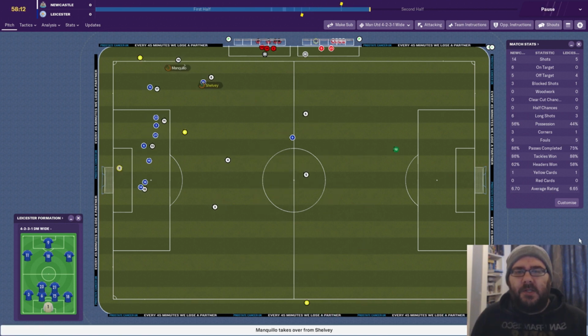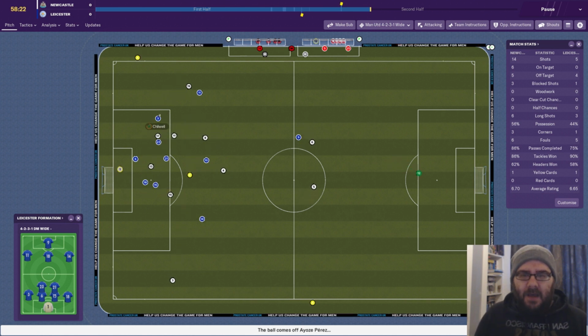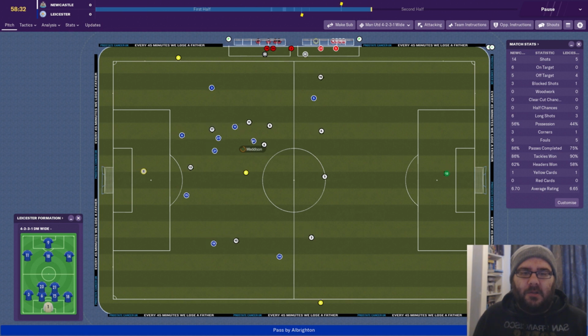Manquillo again with a throw into Shelvey, back to Manquillo into Ayoze Perez, Ritchie on the inside forward, Shelvey back out to Ayoze Perez. He's been brought down, I think. No penalty given. I thought it was going to give it. It paused a little bit, the game did, but they get the ball out to Albrighton.